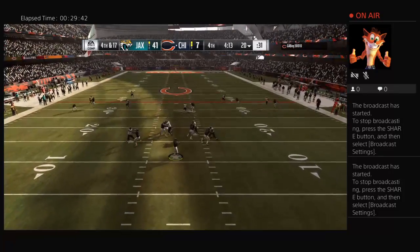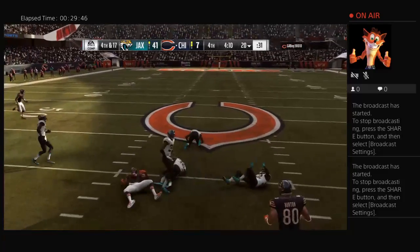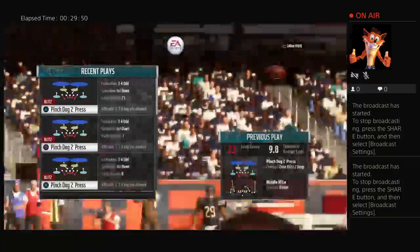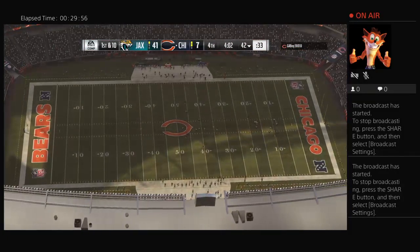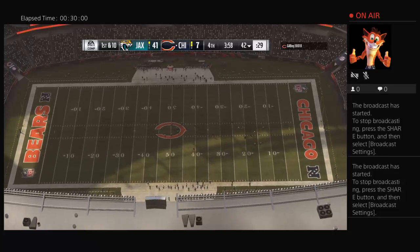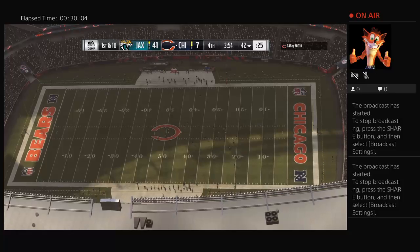As expected, they're going for it to keep the drive alive. The catch made by Miller. No reason not to try it there, and they do indeed convert on 4th. 4th down, trailing in the fourth quarter. They felt compelled to go for it, and they got it. Well, I'd look down at my play sheet, and what I would find, plays have been successful throughout the game that have worked at the distance you need, and that's exactly what they got done.